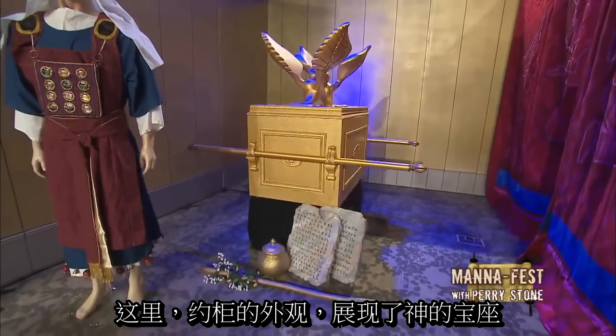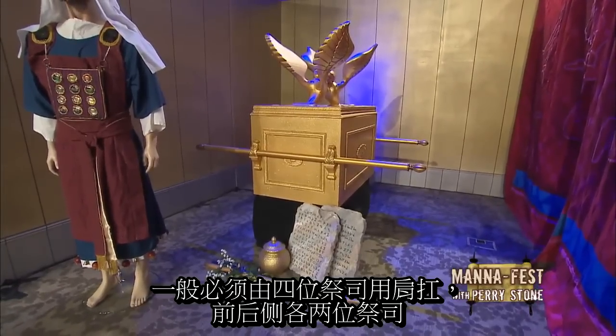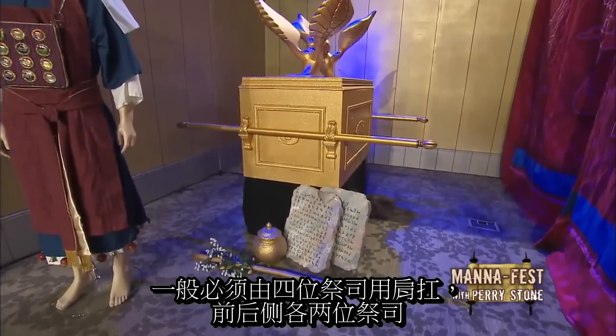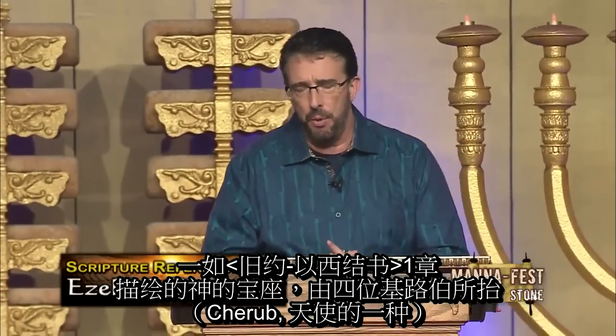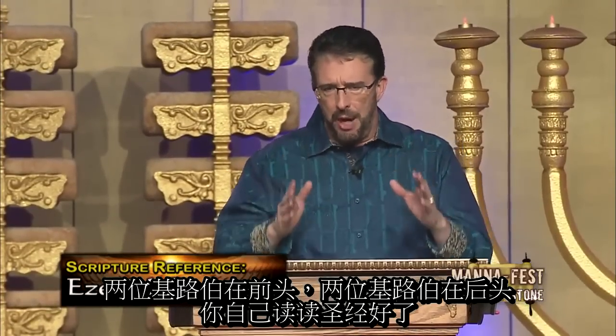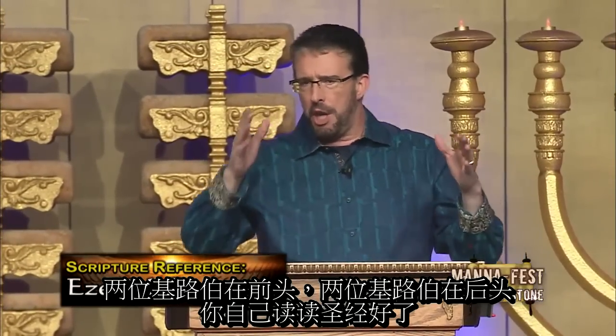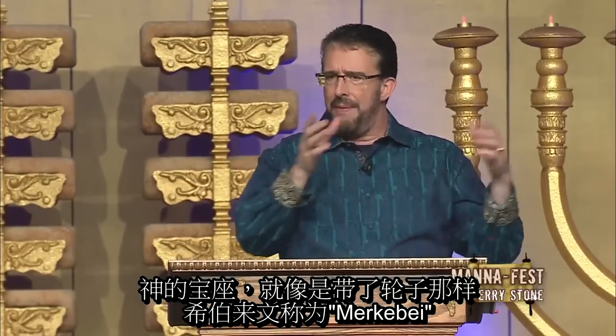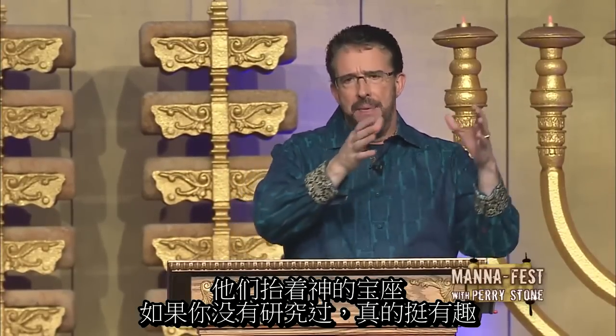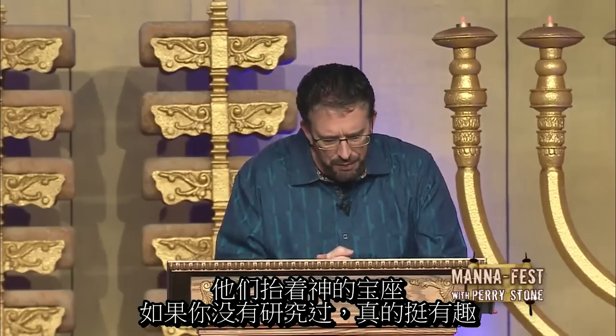Now, the Ark of the Covenant is a picture of God's throne. This had to be carried by four priests, two on one end, two on the other, just like the throne of God in Ezekiel chapter 1 is carried by four cherubim. Two cherubim in the front, two cherubim in the back. Read your Bible. The throne of God can actually become wheels like a chariot, called the Merkabah in Hebrew, and they carry the throne of God. Very interesting if you've never studied that.